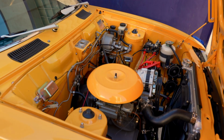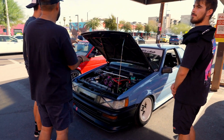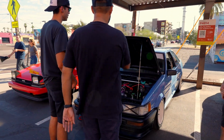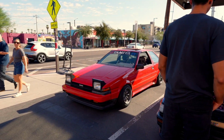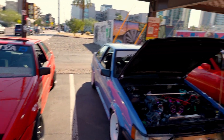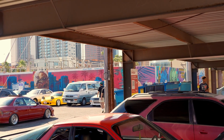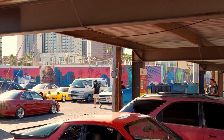That's awesome. Getting ready to go home, but I found my people here. All the 86 nerds are hanging out, checking out the 86s. We got a Rav's 11 front end USDM 86. We got Pizza Chris over here with his SR5 GTS swap, and then way over there's my Corolla by the HiAce. All right, that's all for today.